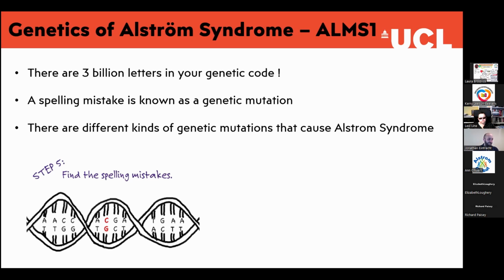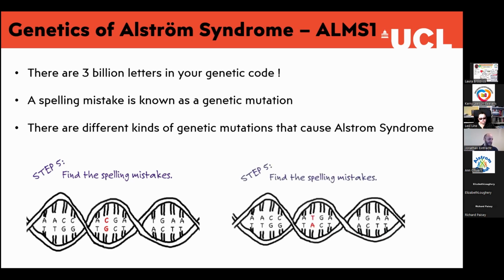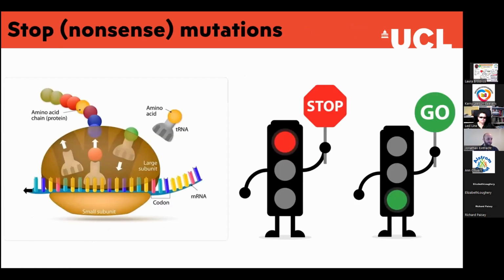Just as a human being typing out over 3 billion letters is bound to make some typos, our cells are no different. And there are some spelling mistakes or genetic mutations found in our DNA. Alström syndrome occurs if there is a spelling mistake in the ALMS1 gene. And our study focused on a specific genetic mutation known as a stop or nonsense mutation.